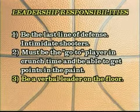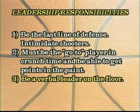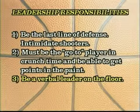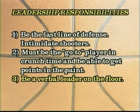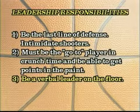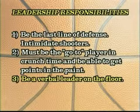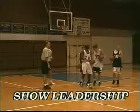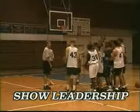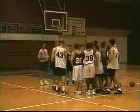Number 3, be a verbal leader in practice. The louder you are, the bigger you will be on the court. We're not talking about negative verbalization, we're talking about positive verbalization. Encourage your teammates, direct traffic, command attention, demand the ball in the low post. These are the things that make you a better player and make your team a better team.